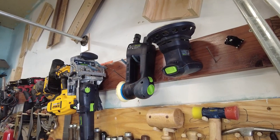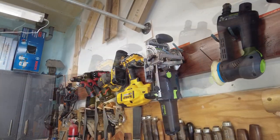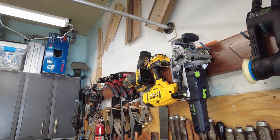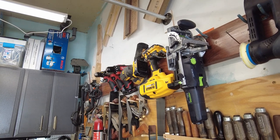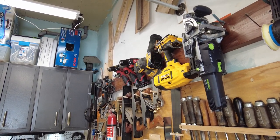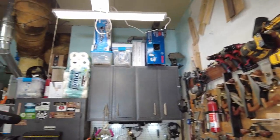So I got my sanding devices there from Festool. I got my Festool Domino. I've got my pin nailer. I also have pneumatic pin nailers that use my compressor and some drill drivers and things of that nature. So get them out and get them up where you can use them.